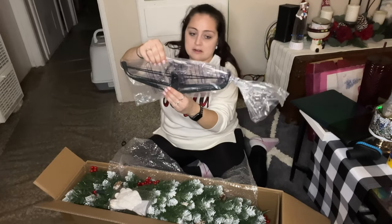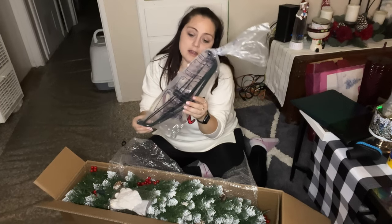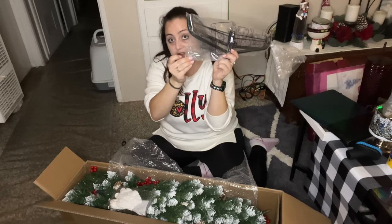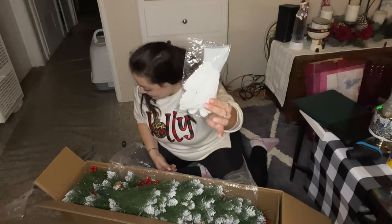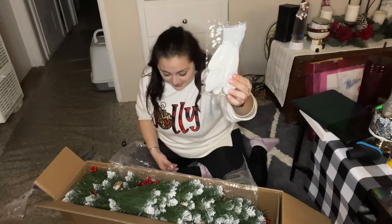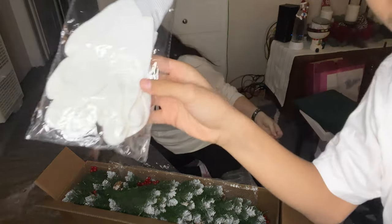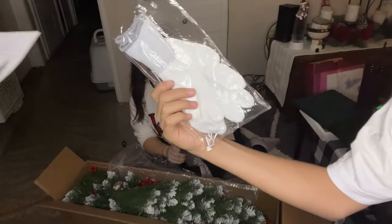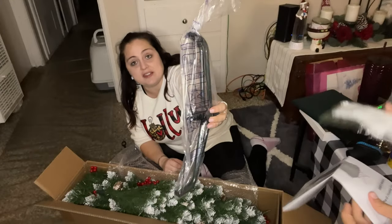Okay. The instructions are right here. We got to put this on. These are the feet. Gloves. What do we need gloves for? Apparently I need gloves for the situation. Hold this up to the camera so they can see the gloves. Not that close, babe. Back up a little bit. There you go. And here are the instructions. So it does come with the full instructions. The boys are going to help me show this to them.